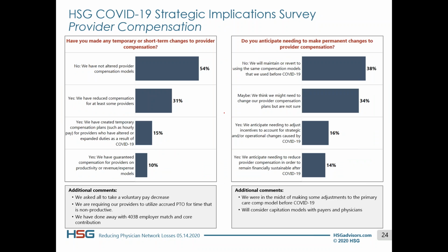And then following up on the provider compensation comments, we asked, do you anticipate or have you made any short-term changes? What we saw from a majority of organizations was that they did not make compensation model changes for providers through the last 8 weeks, while 30% reduced provider compensation. But the interesting point was, do you anticipate needing to make permanent changes to provider compensation? 38% said no, we'll maintain the same models. 34% said maybe. So 72% are not thinking that is an issue.